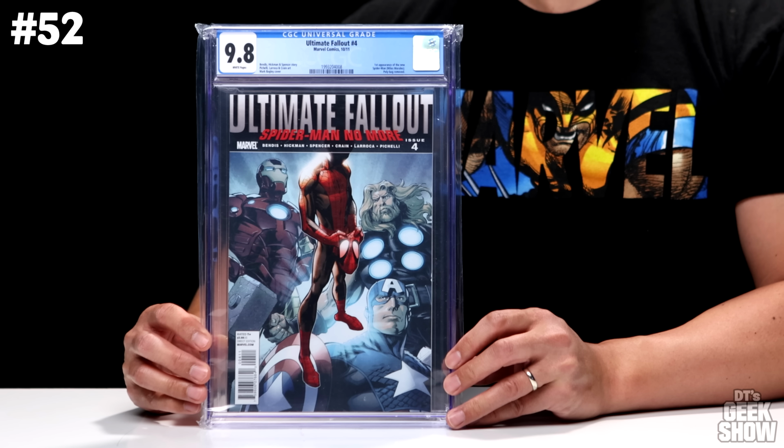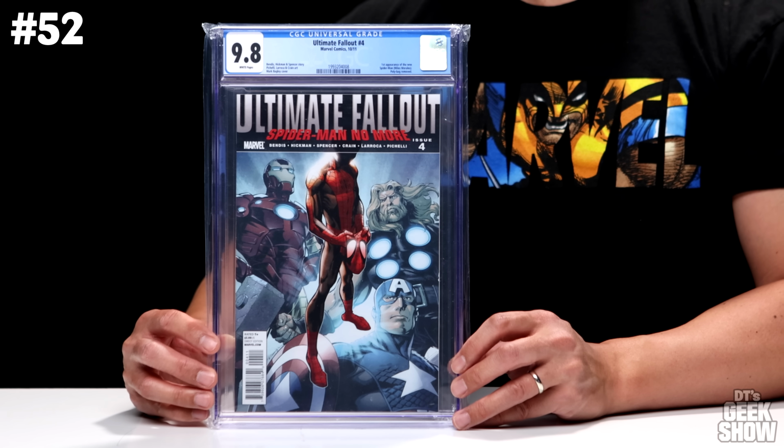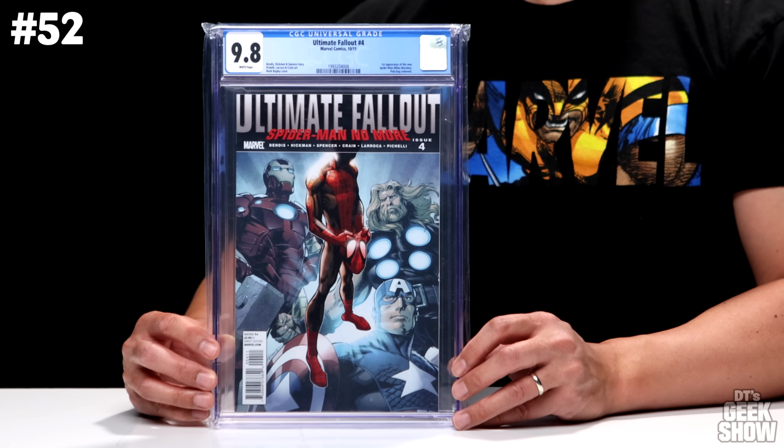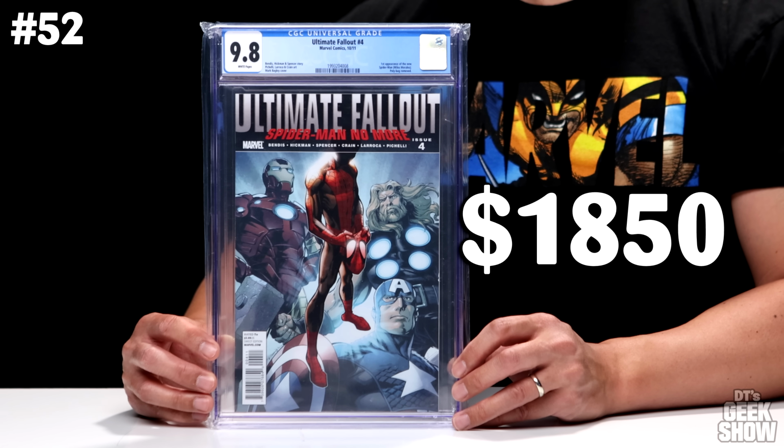This next book came out in 2011. It is Ultimate Fallout number 4, the first appearance of Miles Morales. This one came in a polybag. However, CGC requires the removal from the polybag for obvious reasons. This one had a cover price of $3.99. There's different printings of these available as well. This one's graded at a 9.8 with white pages and is valued at $1,850.